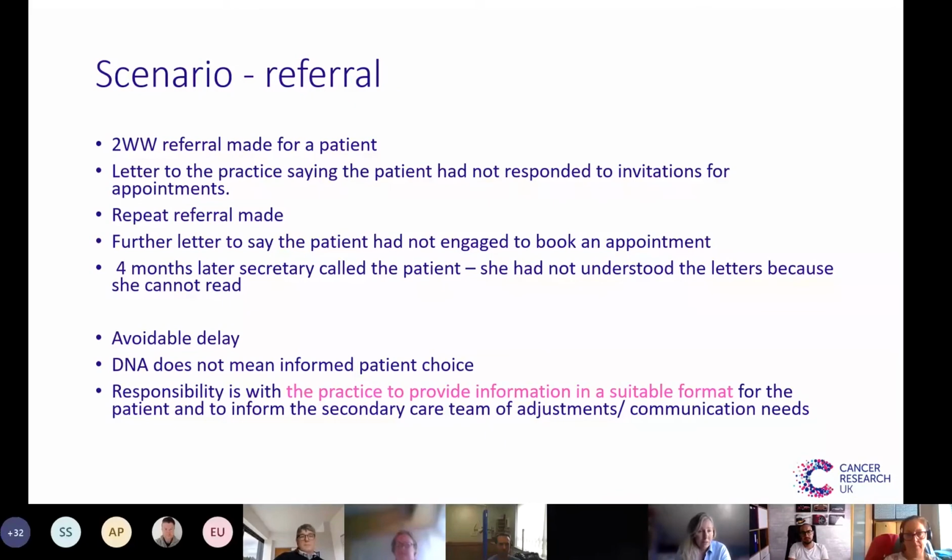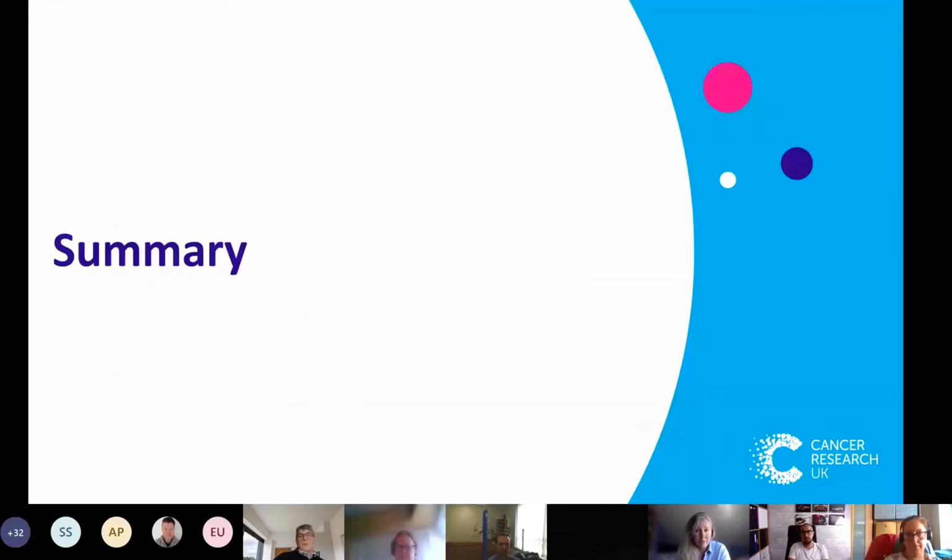Okay, I think that's probably the last scenario there. Kate, I've got one question. Yes. Dr. Dan and T's asking about non-specific symptoms. Is the combined pathway up and running yet with the non-specific symptoms?